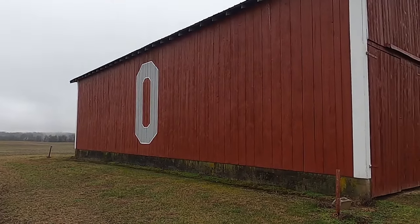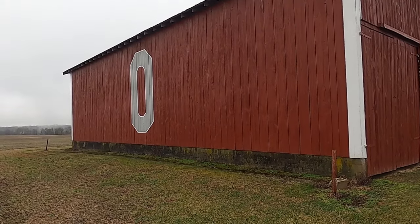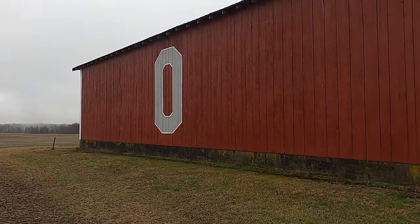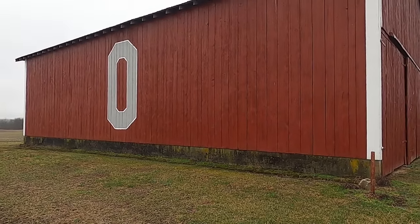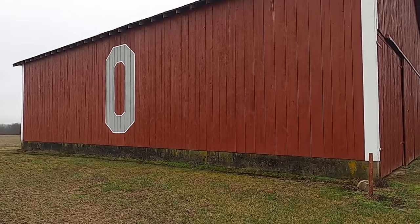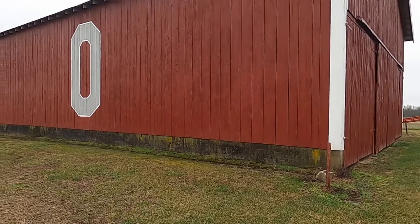The patrolman up there retired. Came up, this is one of their tobacco drying barns, but they're good people down here. Big Ohio State fans. So they got a lot of their bins and things painted up. I think if you came down here, they'd probably let you in, but you'd have to maybe wear some Ohio State stuff.